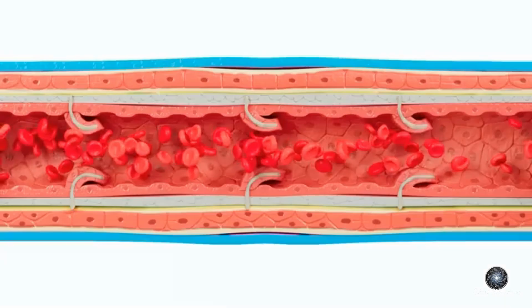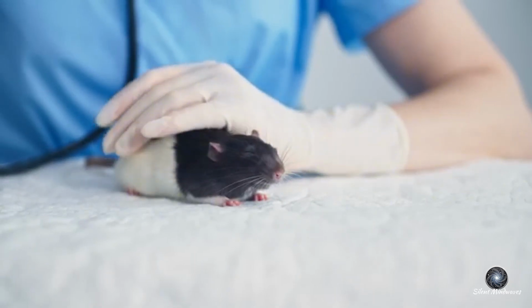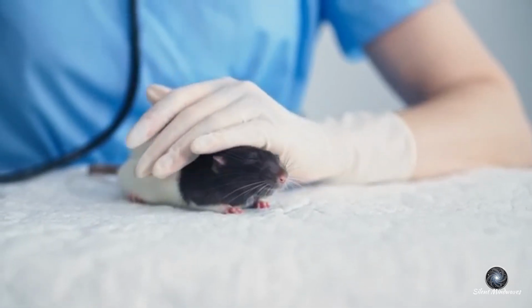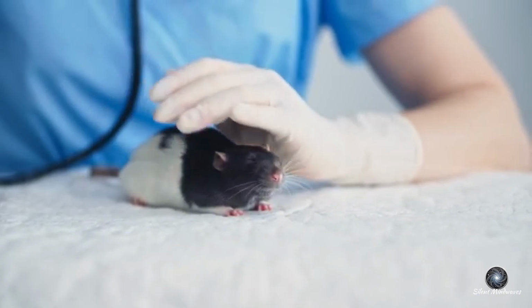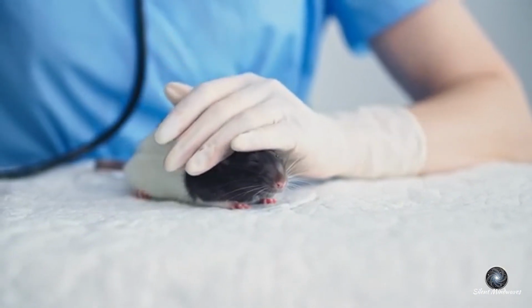Bioprinting has applications beyond medicine too. In the cosmetics industry, for example, bioprinted human tissues could replace animal testing. In defense, bioprinted tissues could be used to develop armor resistant to injuries.